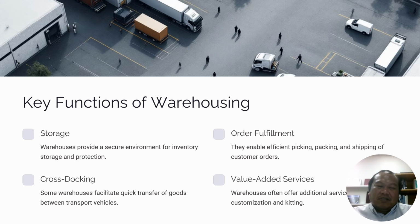So warehousing also helps in cross docking. FedEx, DHL, these are the largest logistics companies, so that's why they have warehouses everywhere for cross docking. And of course, value added services: warehouses often offer additional services like customization and kitting. So these are the functions of warehouses.